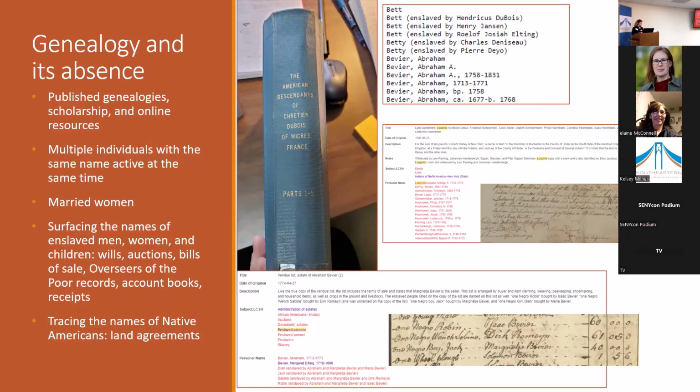We've really made a great emphasis on an effort to surface the names of enslaved men, women, and children. If the names were recorded at all, sometimes they were just my slave, my Negro. These are usually found in wills, in auctions, estate auctions usually, bills of sale, the overseers of the poor records, account books, and again, receipts for people, which has been a cataloging challenge because you can get emotional, and it's, you know, again, it's a balance.